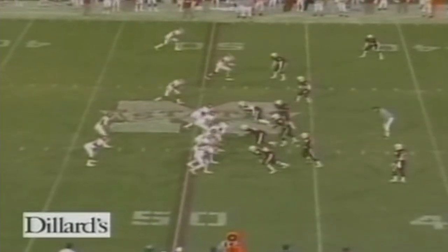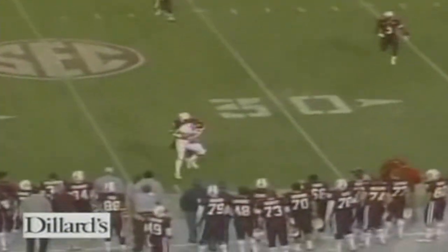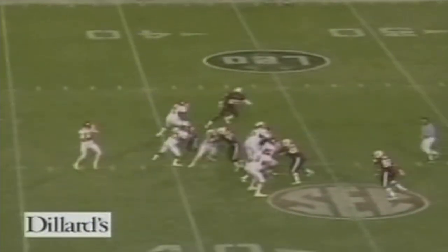Clock. Here we are in our trips formation. You can see there, blitz, blitz, blitz. And he does a nice job there on a completion to DJ Williams. And we're getting in a position where we can score here and try the onside kick.